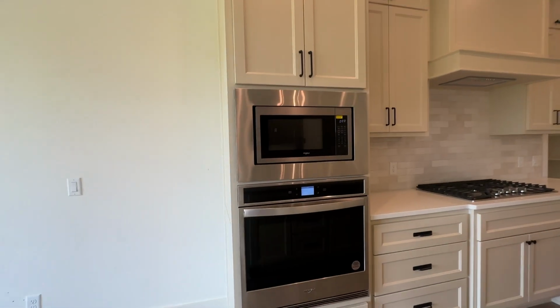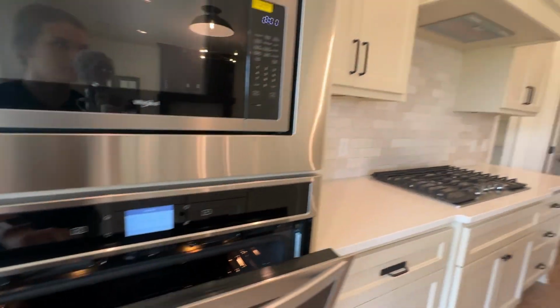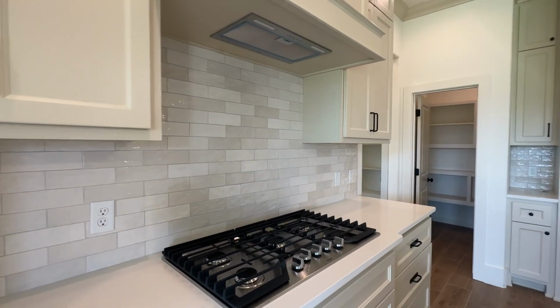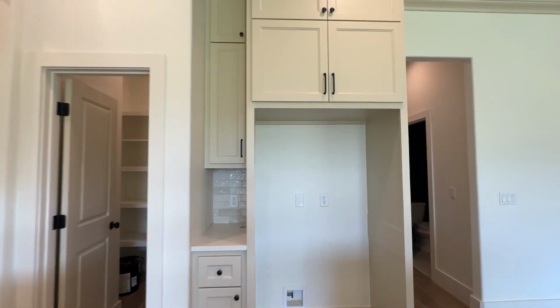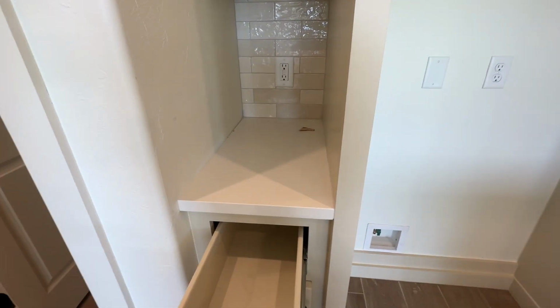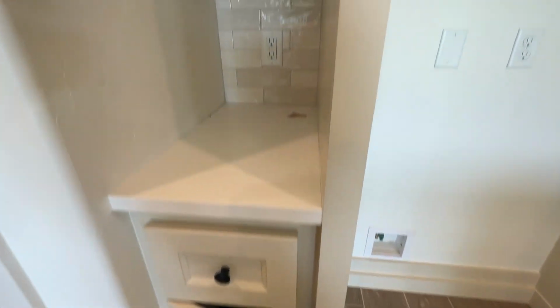You've got the microwave and the oven right here, which allows for you to have the vent hood right above the stove, which I think just makes it look even nicer. Pretty textured backsplash. Really no wasted space. The cabinets go all the way to the ceiling. Even this little nook right here would be great for a Keurig. The cabinets have soft close on them.